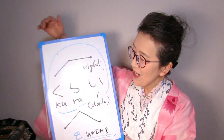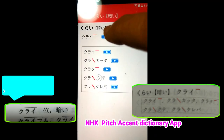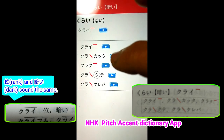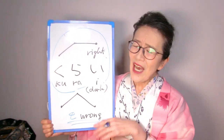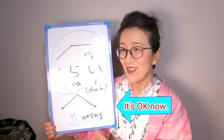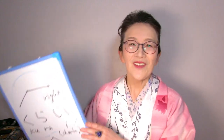As I said in the adjective video, nowadays many native Japanese speakers read flat style adjectives in kifuku style. For example, kurai, which means dark, it should be flat. Kurai, kurakatta, kuraku, kurakute, kurakereba. But nowadays some dictionaries accept the other one. Nowadays, this is accepted. But many youngers believe that the kifuku kurai is right and the flat kurai is wrong. The same thing is going on with verbs.